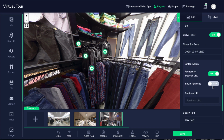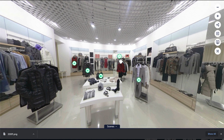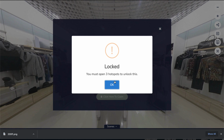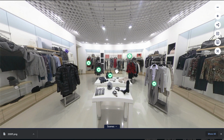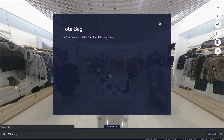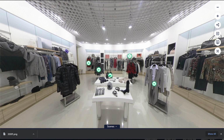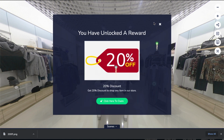right inside your tour. Gamification is yet another remarkable feature. There's no better way to engage and convert visitors into paying customers, of course, than by rewarding them for taking certain actions that you want. You can now unlock coupons, gifts, discounts, and freebies for your visitors while they take the tour. For example, your visitors can unlock a 20% discount coupon if they open a specified number of hotspots.